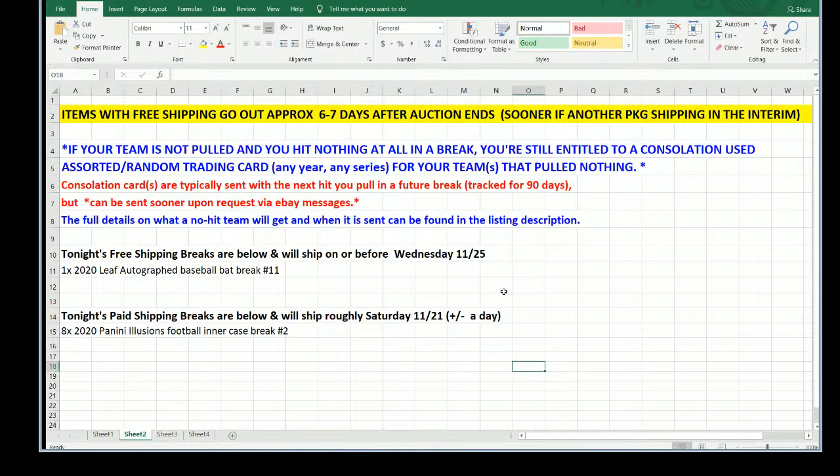If you did not get a hit and you were in the baseball bat break, you were not the team that pulled the bat, you are still entitled to a consolation trading card. That is simply a loose, used trading card from any year, any series, just a random card that would be sent out normally with your next package, since that is a free shipping break. And if you do want it sent separately by itself, you only need to send me a message on eBay and let me know, and I will take care of it for you.